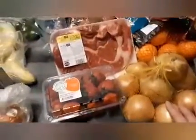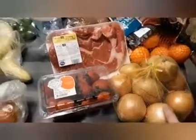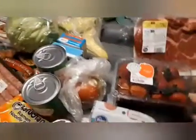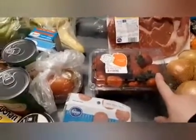Okay, moving over, we got some onions. These are yellow onions, a 3-pound bag for $1.50 this week, or 2 for $3. I also got some strawberries. I think they're 1 pound. Yeah, 1 pound of strawberries, and they were 2 for $5. I only got one, so that's $2.50.